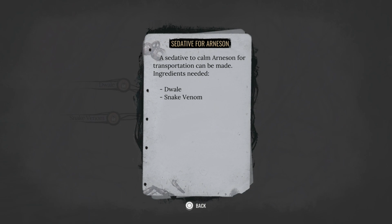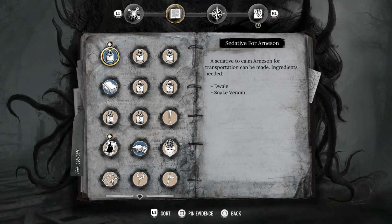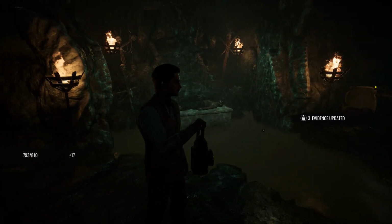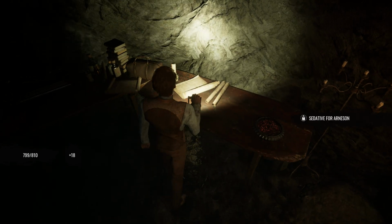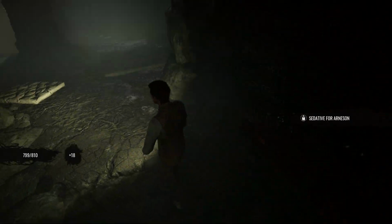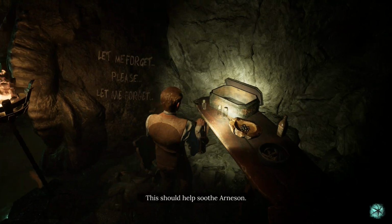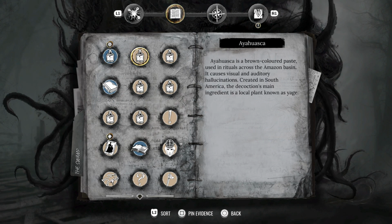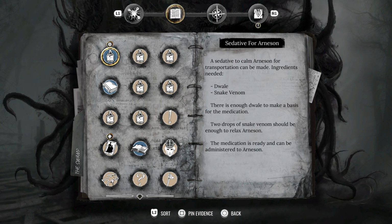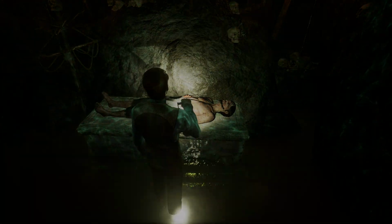Ingredients needed: dwale and snake venom. We can do that. There's dwale. Where's the snake venom? This should help soothe Arneson. Did we mix everything? I don't know. We're about to find out.